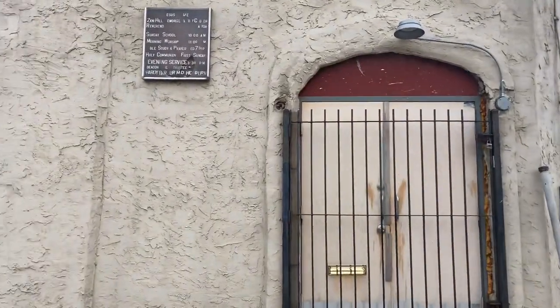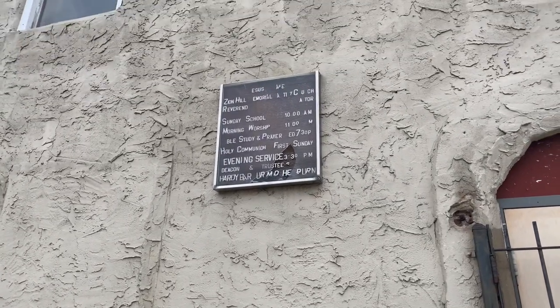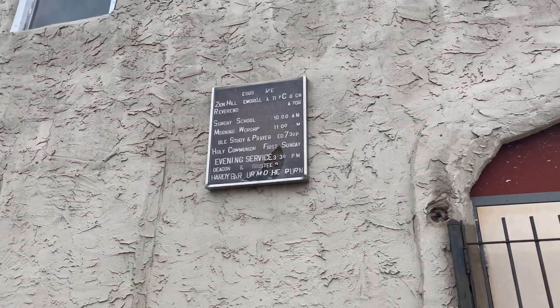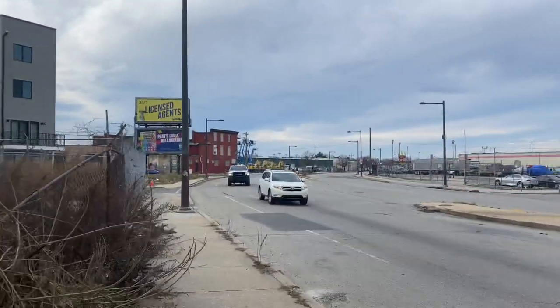What was this? This was like a church. Look at it. See it? Zion Hill Memorial. It was a church, right here on Grays Ferry.